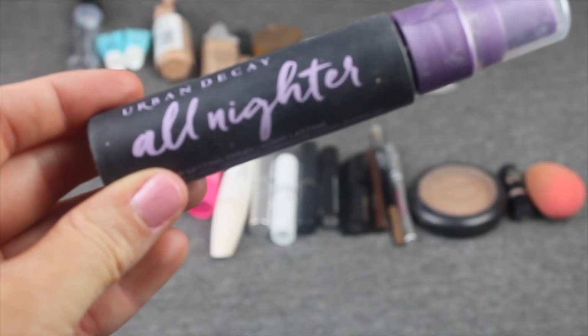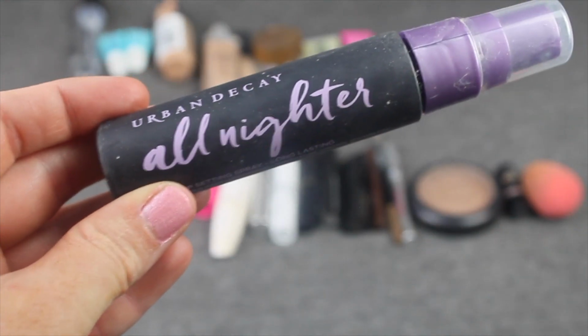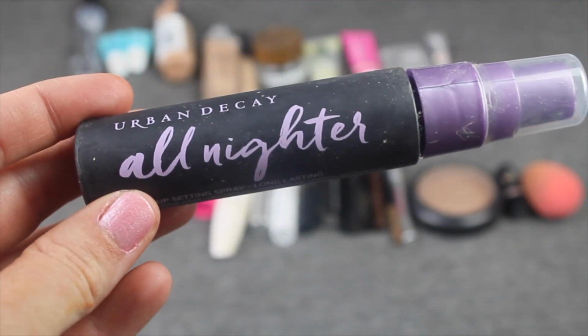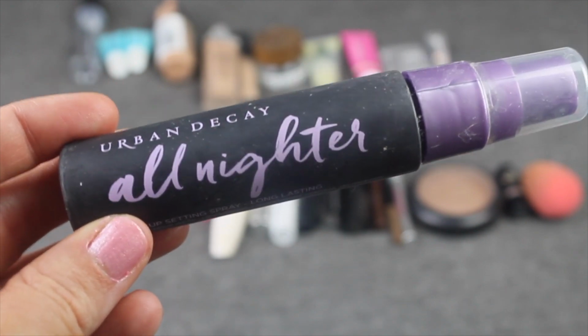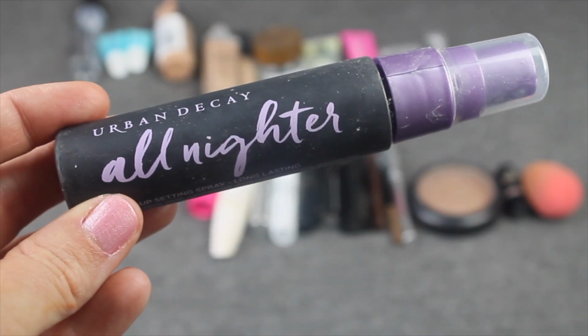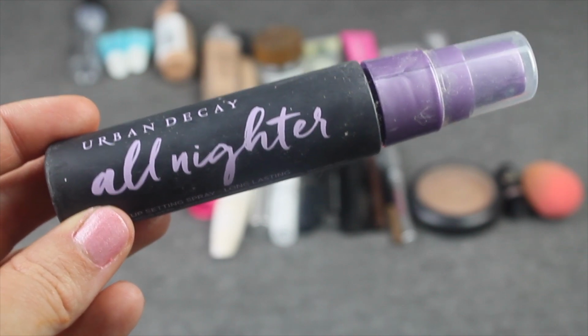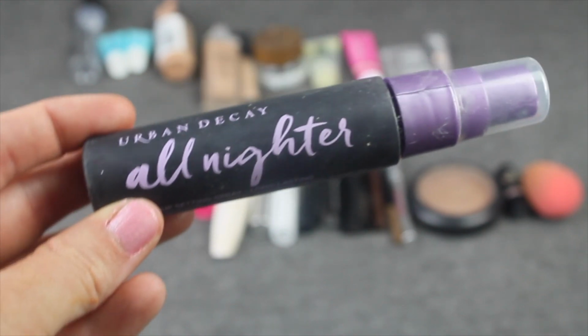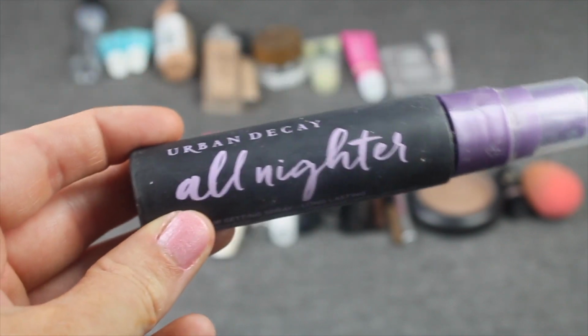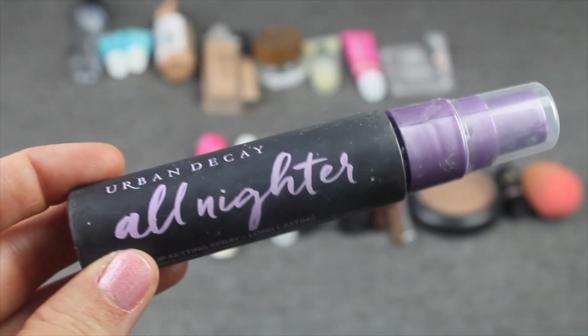The next product I used up is this Urban Decay All Nighter. It's just a little travel size. I love this. I am going to keep this bottle because I have some setting sprays from the drugstore that aren't working as far as the spray, so I'm going to transfer them to this. But I love this. I will always repurchase this. This will always be in my collection. I haven't found anything to top it. If you found anything that can top this, let me know in the comments below.